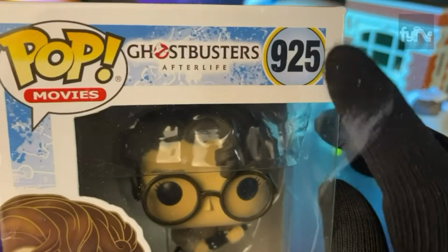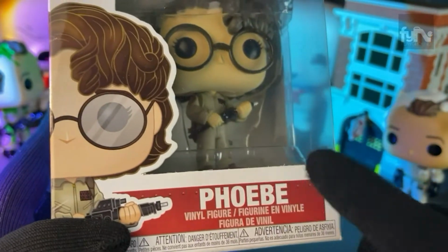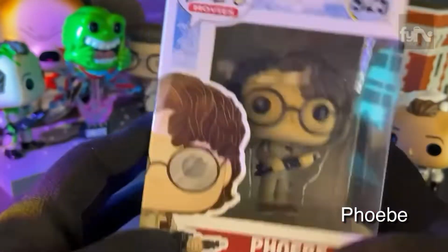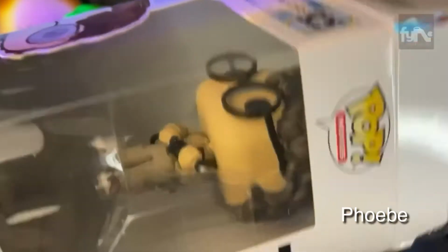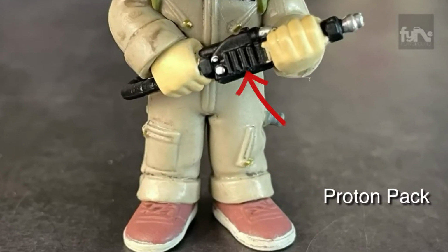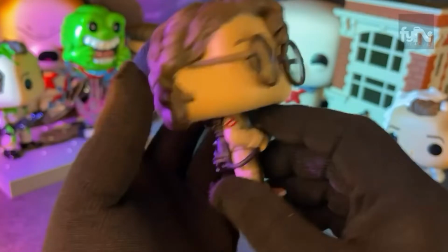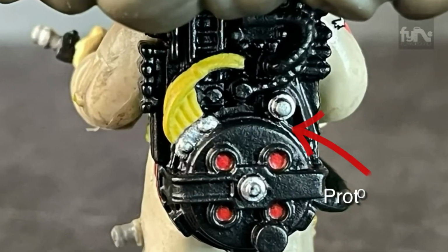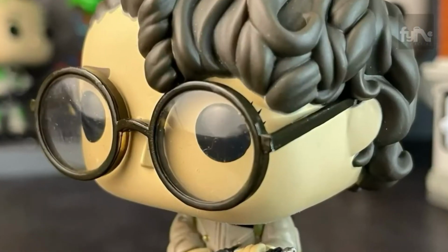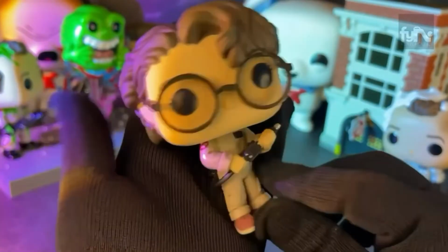Unboxing Ghostbusters 925. Phoebe, she is sister of Trevor, and granddaughter of Egon Spengler. She is carrying a proton pack, which is the primary ghost capturing device, used by the Ghostbusters. Funko included her glasses and curly hair in this figurine. It's amazing.